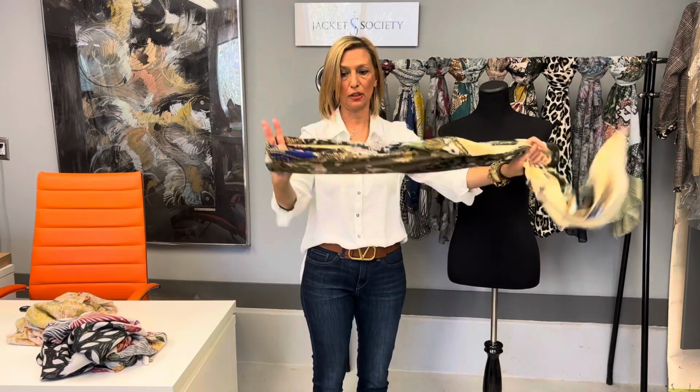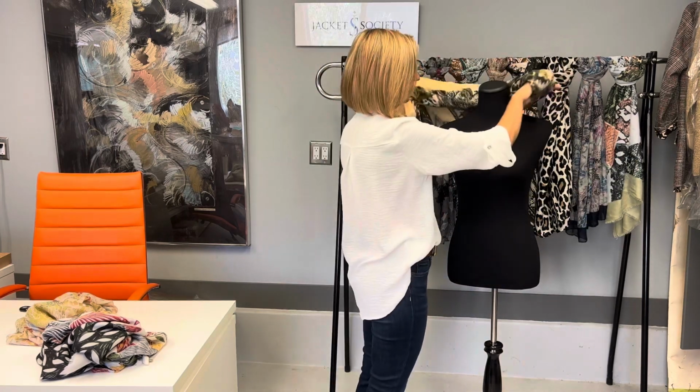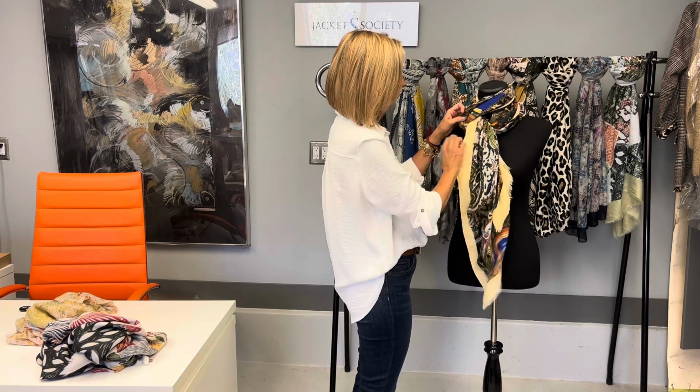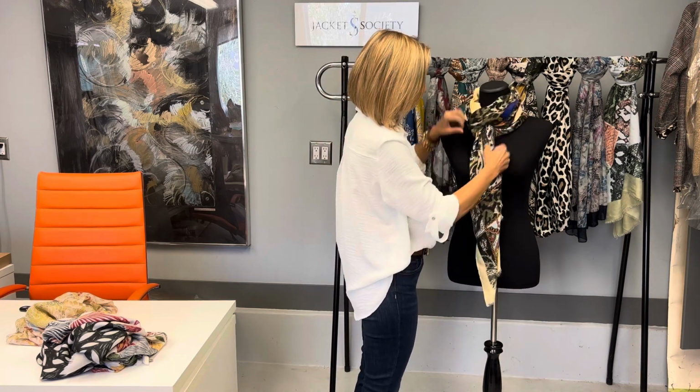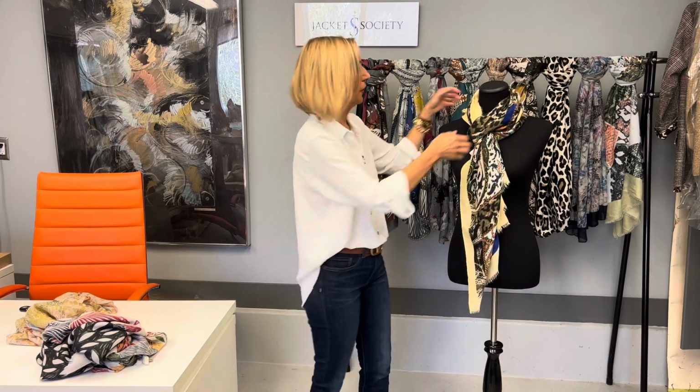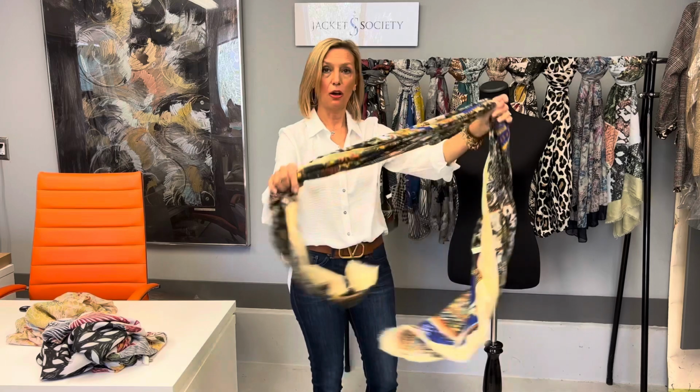And then the other one is called the European loop. A European loop is basically you take the scarf like this, you put it around your neck, and you loop it around and pull it out, right? So you can make it longer or shorter.